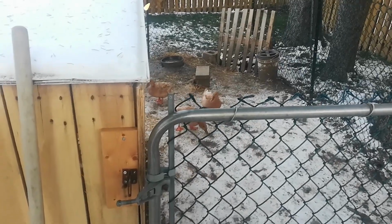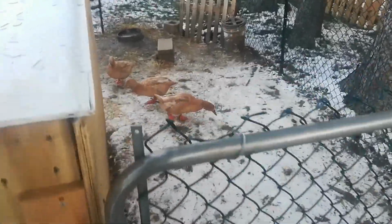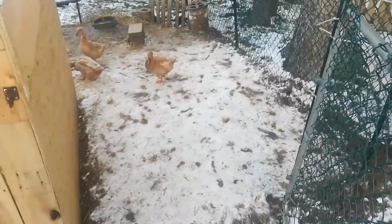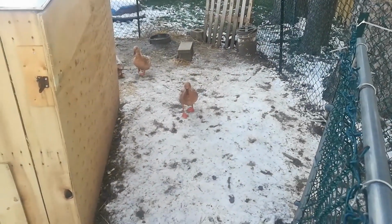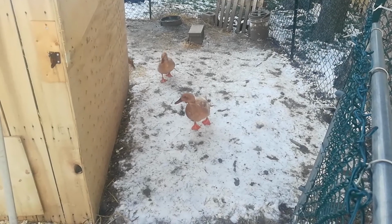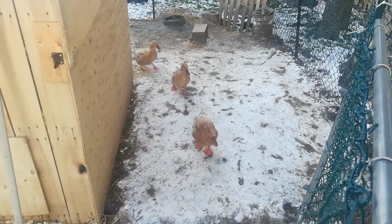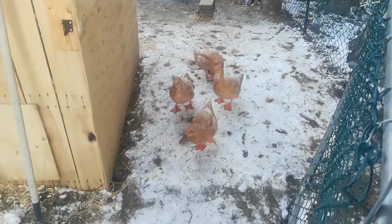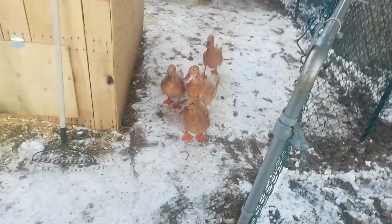So before I go inside, I'm going to let these girlies out. We're home all day today, so they can free range our backyard. They're really good, and they just come back in at night. Usually when we give them water in the afternoon, they just come back in, and then we pen them up again. Come on, little ones.